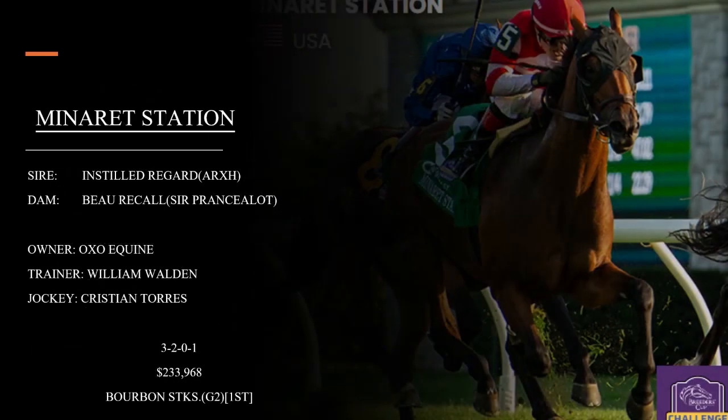we'll take a look at the groupings that have raced in a particular prep for the Breeders' Cup, and we'll start with the Bourbon Stakes. And the first one we have is Minaret Station, who won the race with a monster close at Keeneland for 38-1. Big time upset for William Walden. And this one is by Instilled Regard, a horse I always loved because he got me the bottom of the Derby Superfecta. And that's by Arch, not Arcs, whatever that is. And Sir Prancelot underneath. So there's double grass for Minaret Station. You see, he's been in the money in every race.